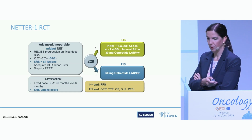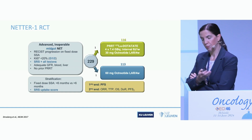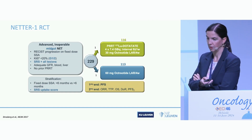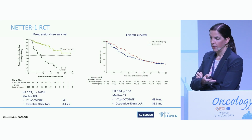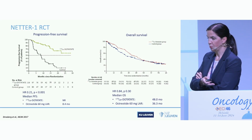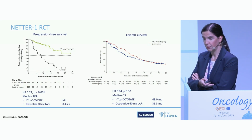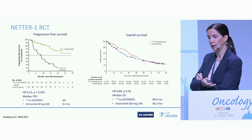The trial had one primary endpoint, progression-free survival, and as you can see, again, the positive proof of the target expression is included in the inclusion criteria. And here the trial was positive again for its primary endpoint, so there was a very strong progression-free survival benefit for patients receiving the radionuclide therapy.